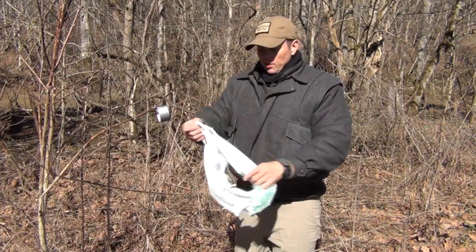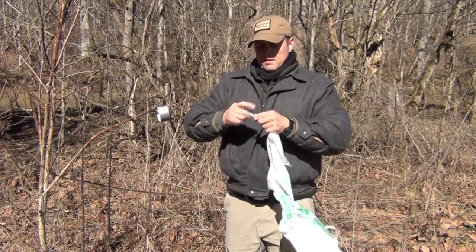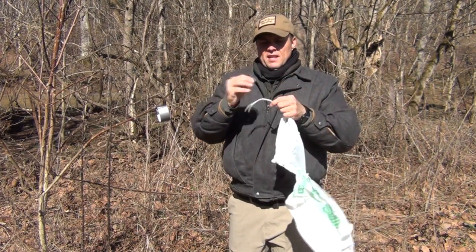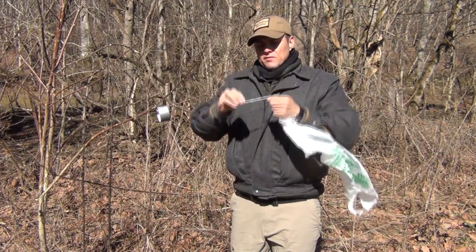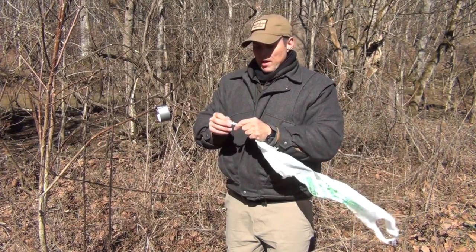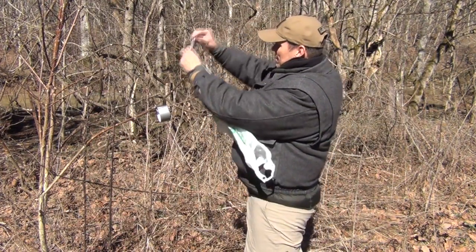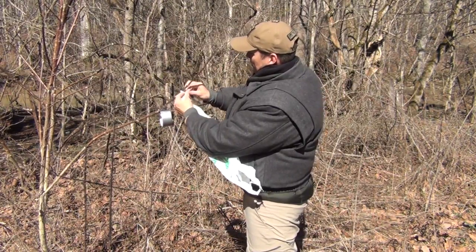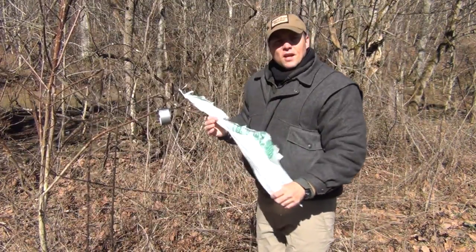Alright, now what we want to do is we want to take this, start to twist it up really good until we can make a nice knot in the end. And there's a lot of ways to make cordage out of these bags, but I'm not trying to make cordage right now. I'm trying to make backpack straps. So we tie a knot like that, and then we want to come over here and go ahead and just tie a really loose half hitch. We're not trying to make it stay on there permanently.